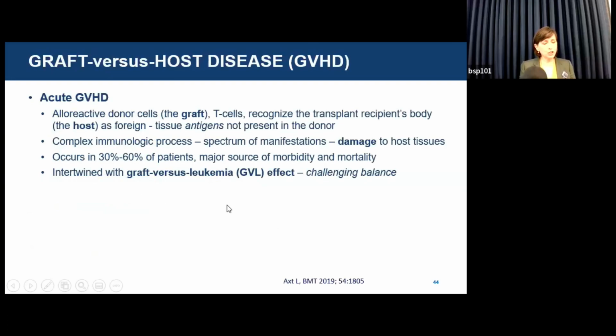In acute GVHD, right, it's an alloreactive donor. So the graft T cells recognize the recipient, the patient, and start attacking. Because that graft, the one that killed all the cells, starts really looking at the tissue that is around and starts biting them off. So this is GVHD. It's a very complex immune process as opposed to CAR-T. It's not targeted to one antigen. It's a broad immune response. So that's why it's more complex to control.